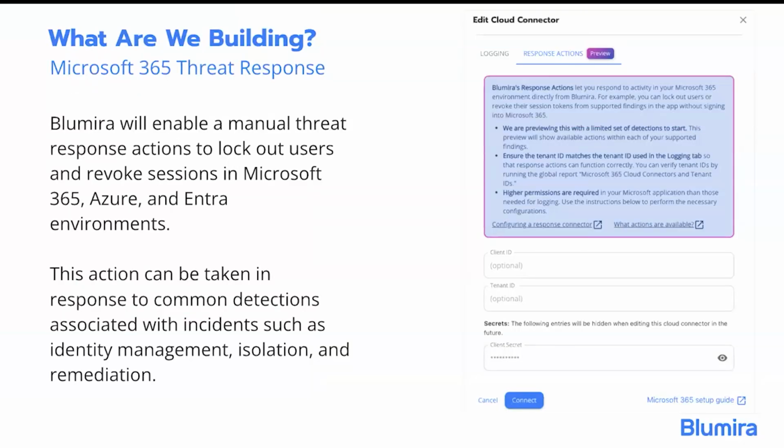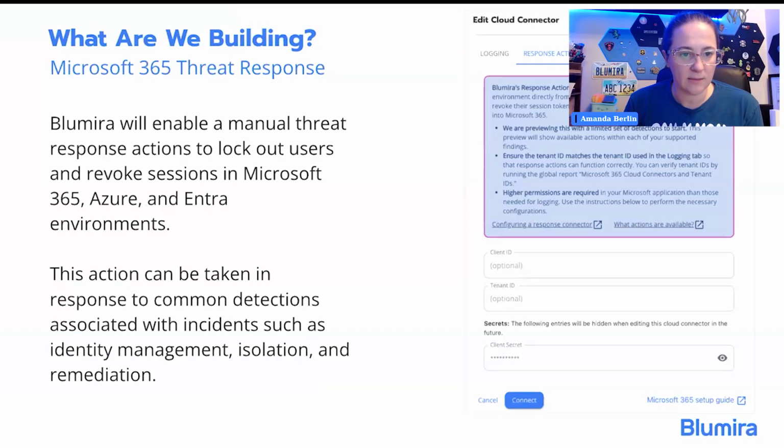So what are we building? Our initial release is all about 365 threat response. What's nice with what we're currently building is it gives us the ability to add other threat response related things, either more things inside Microsoft, or things outside of Microsoft, at a faster rate. So we have a nice basis set right now. And right now we're enabling you to manually respond to threats inside of Blumira. So this will reach out to your, whatever you want to call it today, Microsoft 365, Azure, Entra, the Microsoft cloud auth stuff. And that can be taken in response to something bad happening and you getting a finding about it.